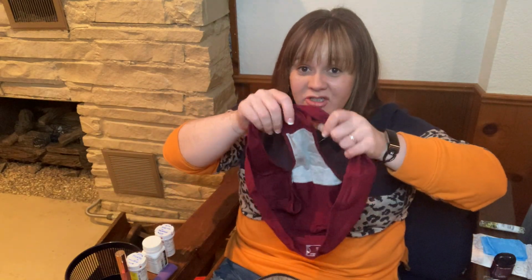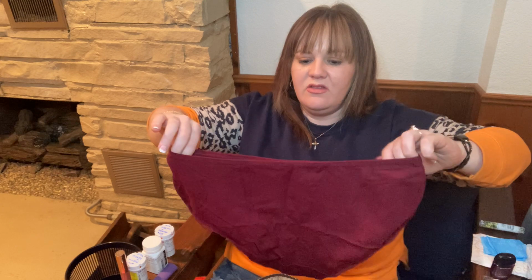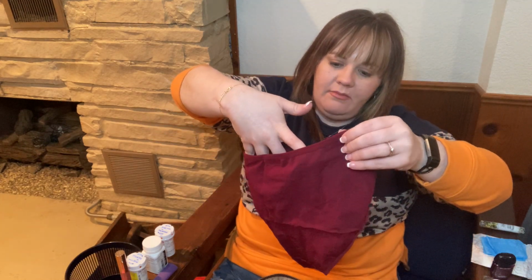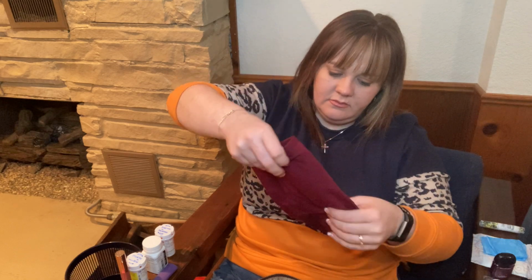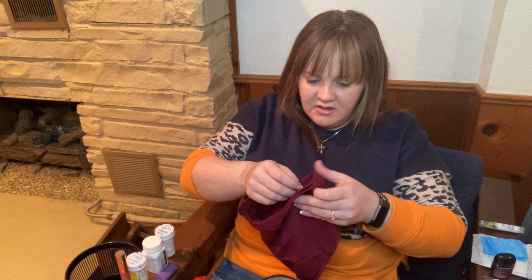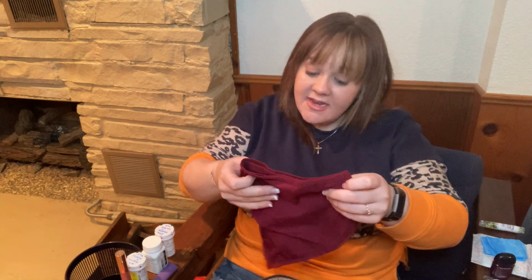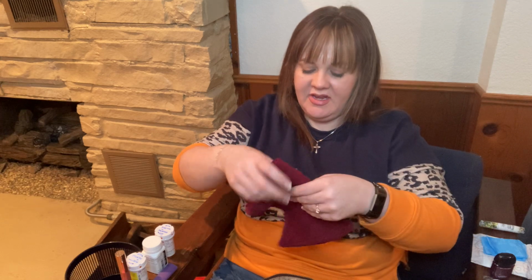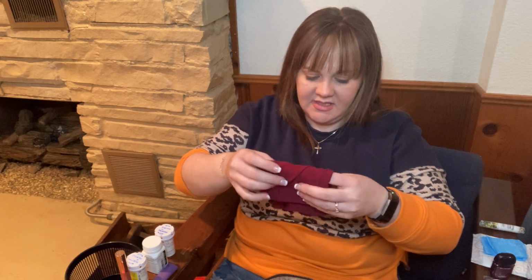My favorite part about these underwear is that they have a gray crotch, to where I feel like most of them have a white crotch, and that's just not the easiest to get stains out of. I know that's probably TMI, but the gray is super easy to get stains out of, so that's why it's my favorite.